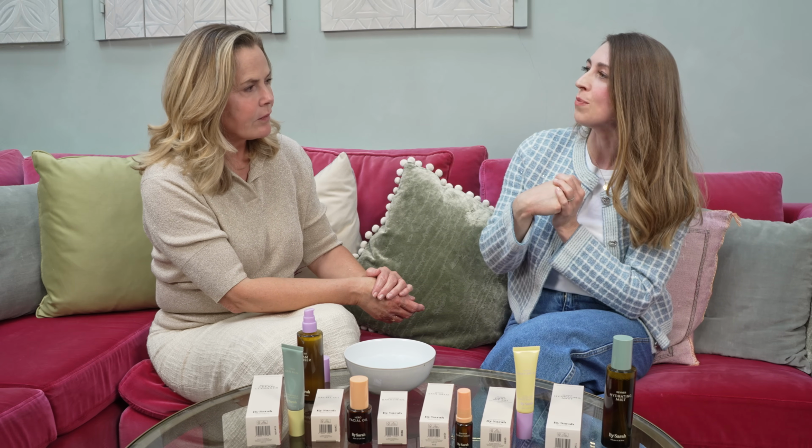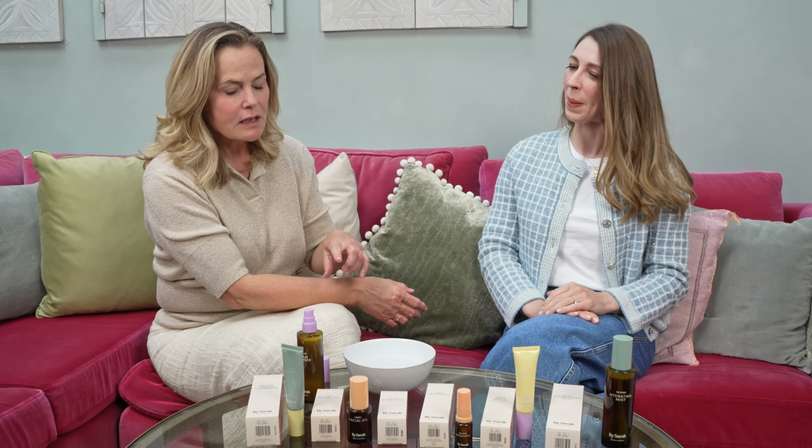And is it safe to use around the eyes? Will it take off eye makeup? Absolutely, yes. It will whisk away your eye makeup and not sting the eyes because, again, with sensitive skin, you really don't want anything to sting the eyes. And I can use this morning and night? Morning and night, really easy to use.